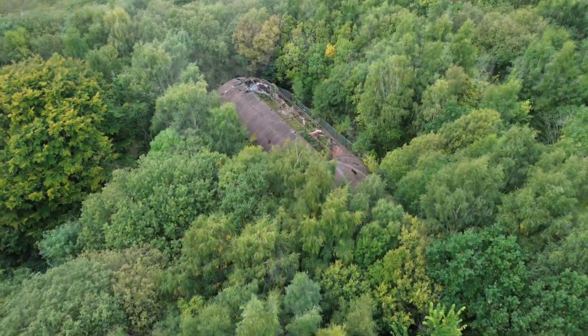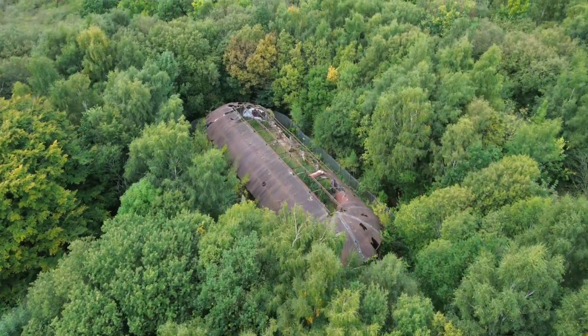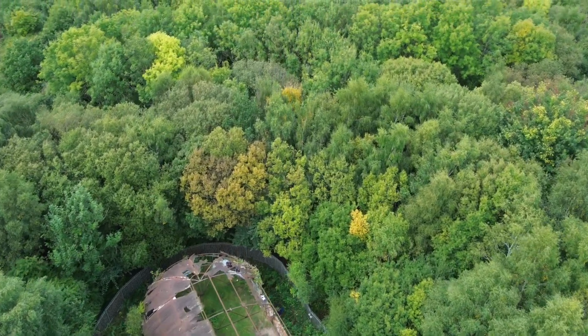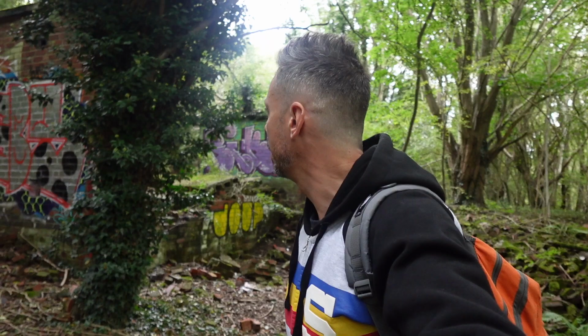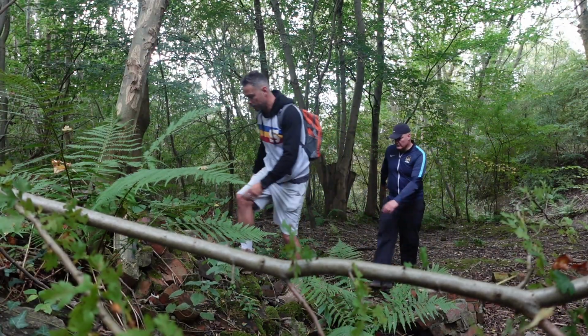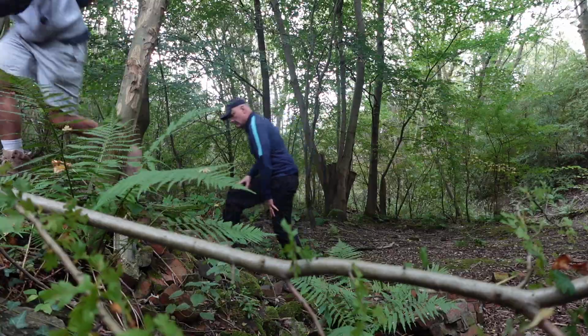So this brickworks was producing at its height around about 3 million bricks a year, which sounds like a hell of a lot, but then when you think about it, it's kind of half of the amount of bricks that you find in some of these viaducts that we come looking at. So it's actually not that many when you think about that. It's a pretty vast site. Look, it comes all the way over here as well.